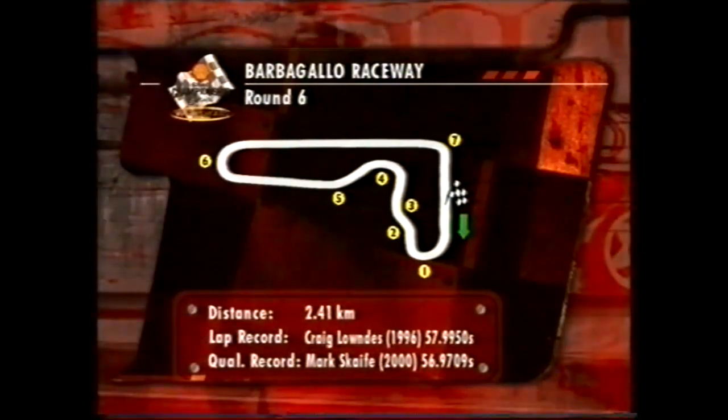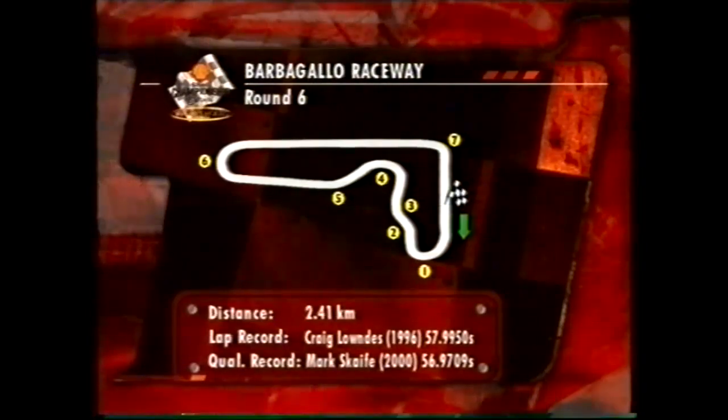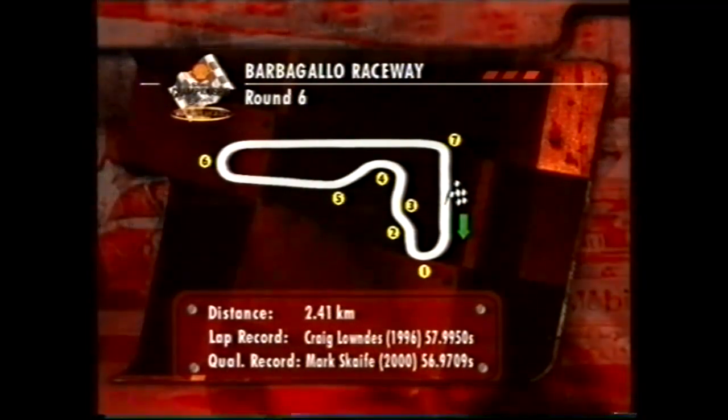Craig Lowndes, as I mentioned before, has been the boss of this location 4 of the last 5 years. Mark Skaife has the best qualifying record with a stunning 56.9. They're not getting near to those times now with the different tyre from when we've raced here in the past.